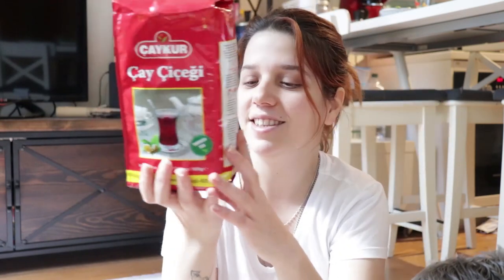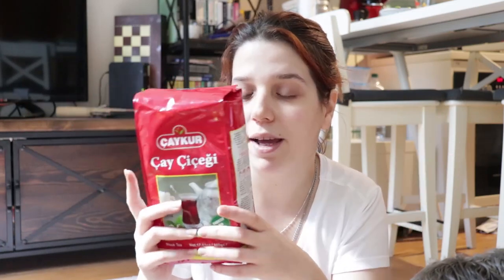So the next thing, you maybe don't know, but Turkish tea is really, really good and popular. Now I'm going to show you the tea. As you can see, this is a huge pack of tea. You can buy tea bags, but we don't normally use tea bags in Turkey. It's tasteless. We normally buy the tea leaves and put them in the water.